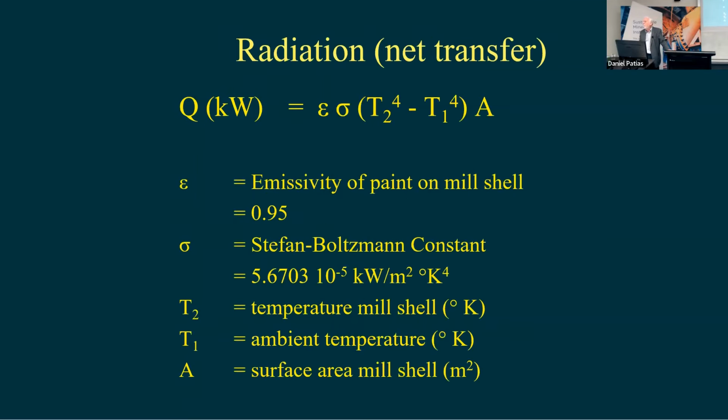Radiation, the black body radiator equation is that equation times the emissivity. If the emissivity is 1, you have a black body radiator. Well, most mills are painted, and the Red Dome mill was painted, and paint has an emissivity of about 0.95. Sigma is the Stefan-Boltzmann constant, and we now need the temperature difference between the mill shell and the ambient, which we knew.